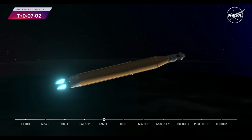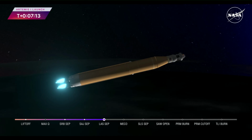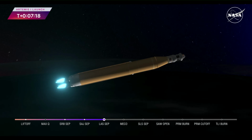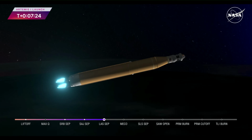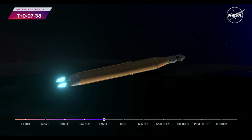Coming up on 7 minutes since launch today, now traveling over 12,800 miles per hour, 563 miles downrange. Again, still quiet here in Mission Control, Houston. As we prepare for main engine cutoff, the four RS-25 engines are beginning to throttle down. Thirty seconds now until core stage main engine cutoff. All four engines continue to throttle down.